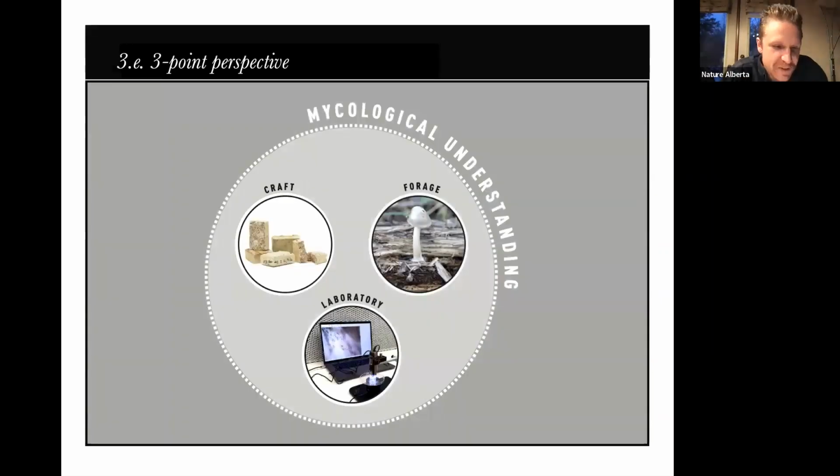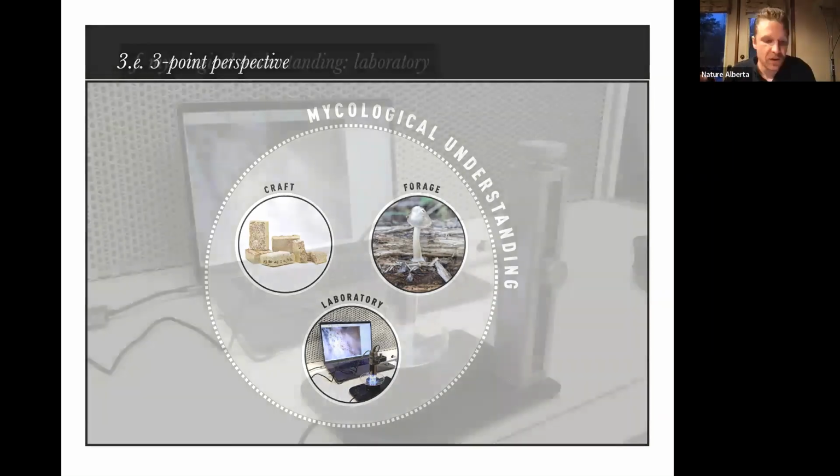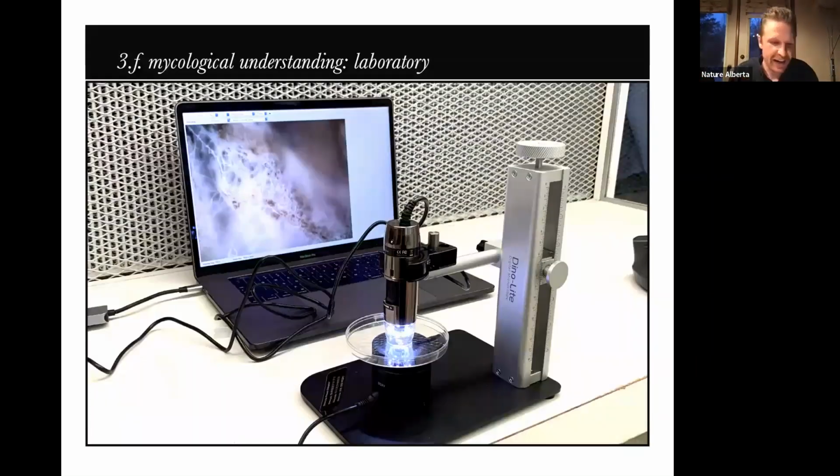So, from an educational perspective, the lab that I'm proposing will approach mycological understanding from 3 different perspectives, with the hope of gaining a deeper understanding of fungus than a singular approach could offer. These perspectives are craft, forage, and laboratory knowledge. So from the laboratory's perspective, I don't think I need to go too far into it. It's kind of a given, isn't it? That's how we learn about science in the lab.